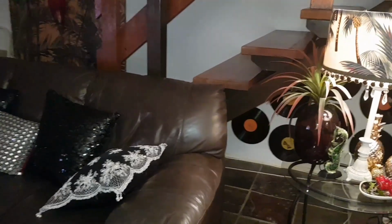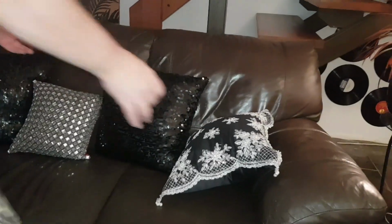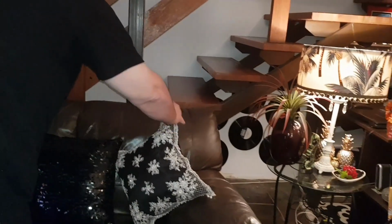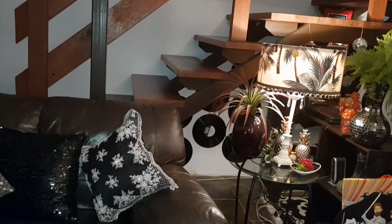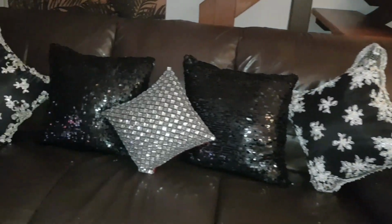I have to get up. I'll show the cushions on the lounge. Look, wait, let me do them up properly. Aren't they beautiful? Might need another light on.